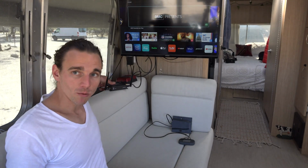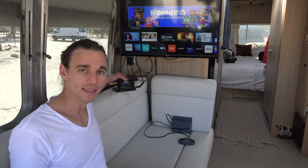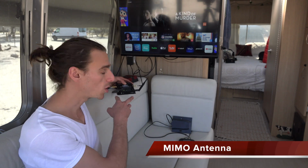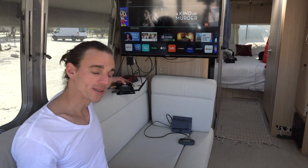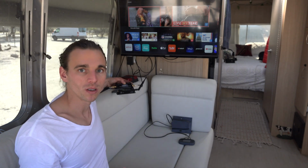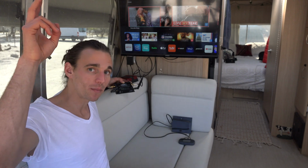Once we chose a plan, once we chose a router, this router came with paddle antennas, and it's called a MIMO connection, which is multiple in, multiple out. You need multiple antennas in order to get the best connectivity. Using the paddle antennas, we didn't have great success with getting internet. We are in an aluminum bubble, which blocks connectivity, so what we needed were antennas on top of the rig.